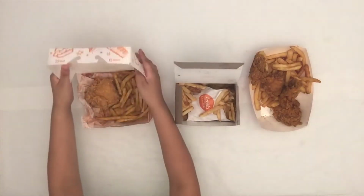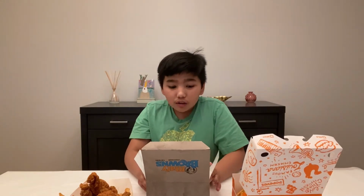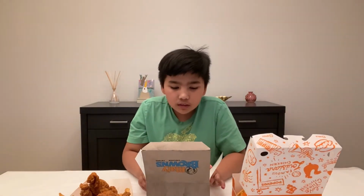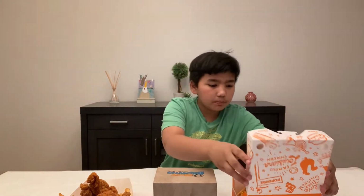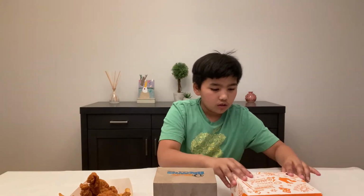Let's open this one. Ooh, okay, just by looking at them, they all look very crispy. All of them look like they were just out of the fryer. They look crispy, they look delicious. I'm so ready to taste them. So let's close these up. So I'm going to be putting them on the plates. So we'll start on the review.